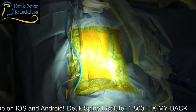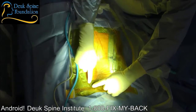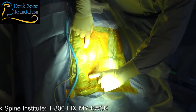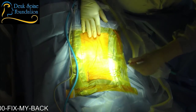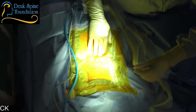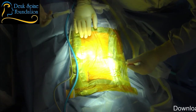Okay, so for those of you watching, she has an incision on the middle of her back. The incision literally starts here and ends here. It's big. That's fusion surgery. You have to open up things and usually get in there and put screws and rods. All right, if you feel pain, say ouch. That means I'm going to stop and give you some more medicine if I can, all right?